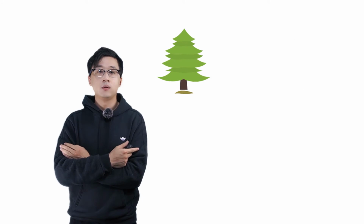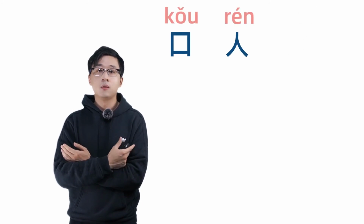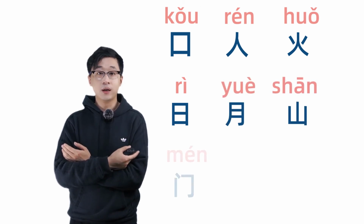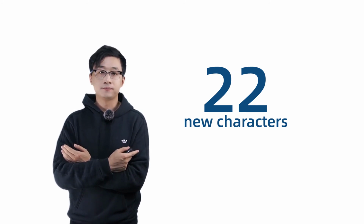木. Wood. See the shape of a tree. Yes, a simple depiction of a tree. Now let's recap. 口, 人, 火, 日, 月, 山, 门, 木. Okay, now you're ready for 22 new characters and words, or should I say you already knew them.